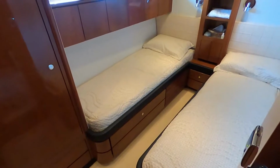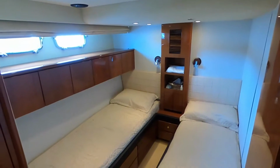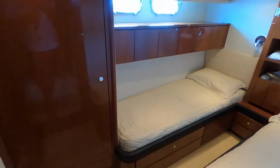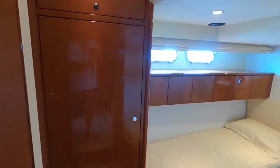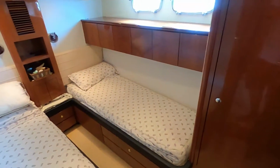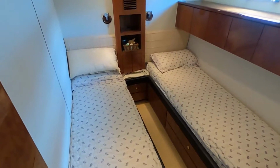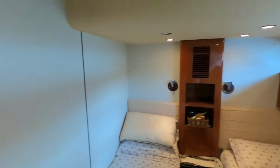And here is a guest cabin with twin beds. Yeah, this is a starboard one. Simple, functional, a nice air vent, and speakers. And here is another one. And these guest cabins share one common toilet, which is accessed from the port guest cabin. So this is the toilet access. Here we go.